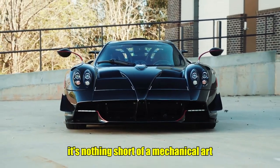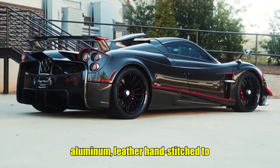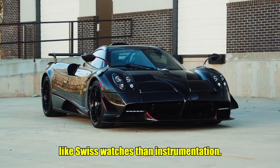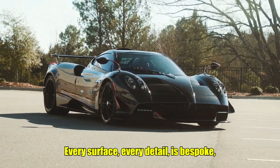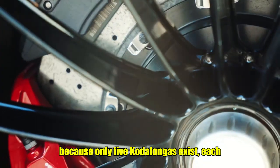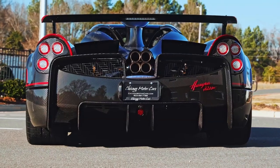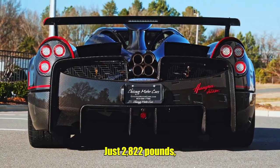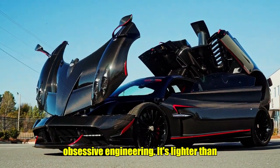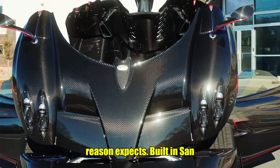Inside, it's nothing short of a mechanical art gallery: exposed linkages, milled aluminum, leather hand-stitched to perfection, and gauges that feel more like Swiss watches than instrumentation. Every surface, every detail, is bespoke, because only 5 Codalungas exist, each tailored for its owner, down to the last stitch. Weight? Just 2,822 pounds, thanks to a Carbo Titanium monocoque and obsessive engineering. It's lighter than logic says it should be, and faster than reason expects.